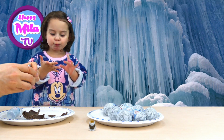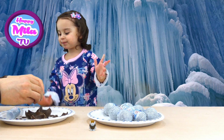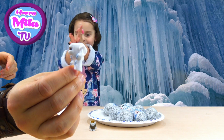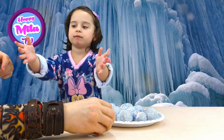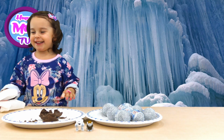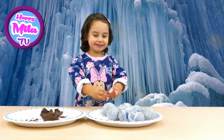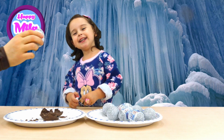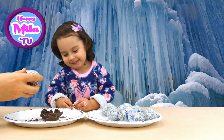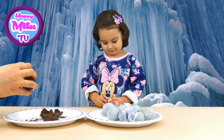What will we have in egg number 3? It's, wow, it's a snowman. His name is Marshmallow, I think, if I'm not mistaken. Wow, this big guy. Here is a napkin for you. Wow, Mila, the chocolate is so good, so awesome. We have 3 already. We opened 3 eggs. Now, egg number 4, Mila. Something small. Something really small. Chocolate. We will have a lot of chocolate tonight.